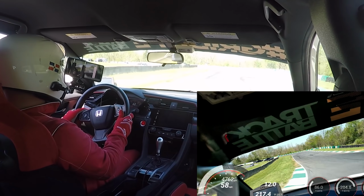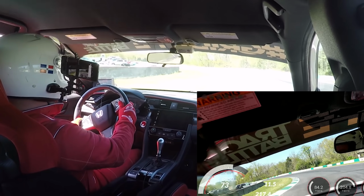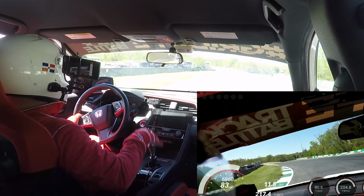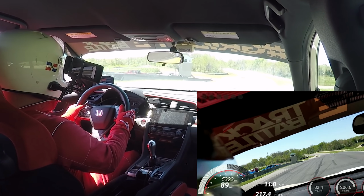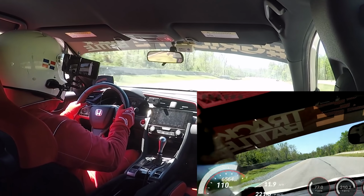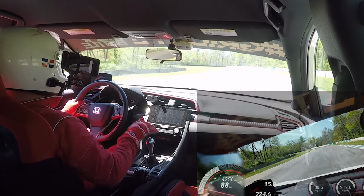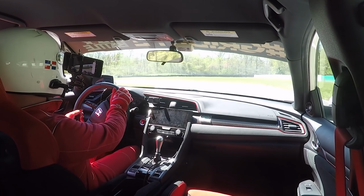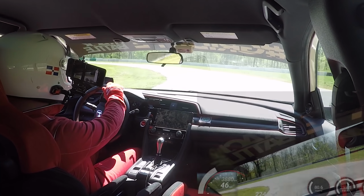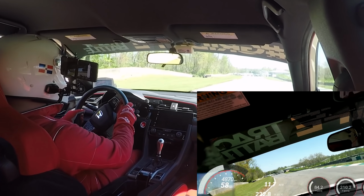Now we're heading into the dreaded turn that I crashed at later on in the day. And I did that pretty well. I'm trying to get that turn as fast as possible. I don't lift. I never lift during that turn, but I do kind of do partial throttle. And I think the biggest thing I should have done is I should have throttled out as much as possible. But we'll get to that in my crash analysis video.